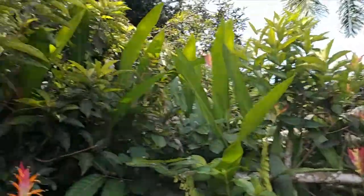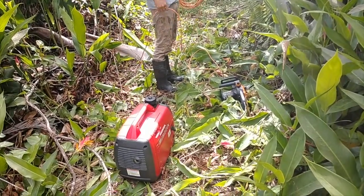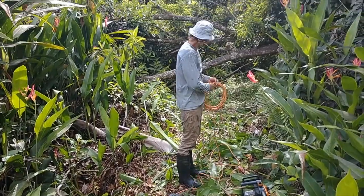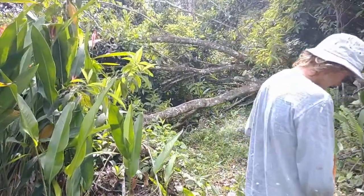So we actually are using an electric chainsaw, because that's all we have, but we have no electricity up here, so we had to bring our little mini generator with us. And this is one of our main trails right through here. This is Rio, by the way. I think you guys have met him before, but in case you haven't, Rio's more of the hands-on, get the maintenance done kind of guy.